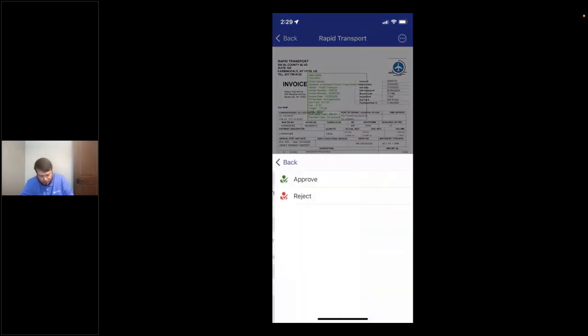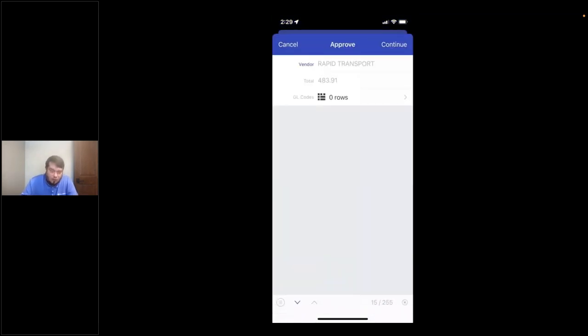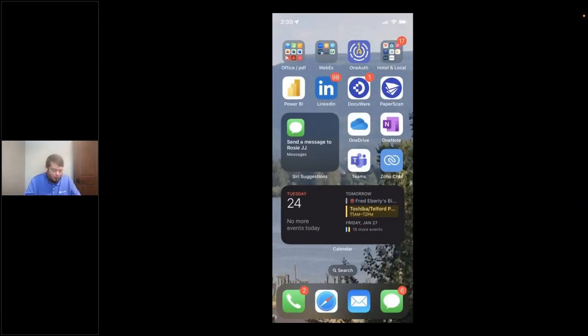And then Brian has a set of decisions he can make. These are configurable. It may be in your environment with your business processes, not a simple yes, no. There may be more decisions that need to be made here, more information that needs to be collected. But in this case, I'm just gonna go ahead and approve the invoice for, in fact, the entire $483. And when I confirm this, you'll see, of course, the task disappears. We move on to the next thing. You can also search from this app or upload new documents to the system, full functionality as you'd expect.